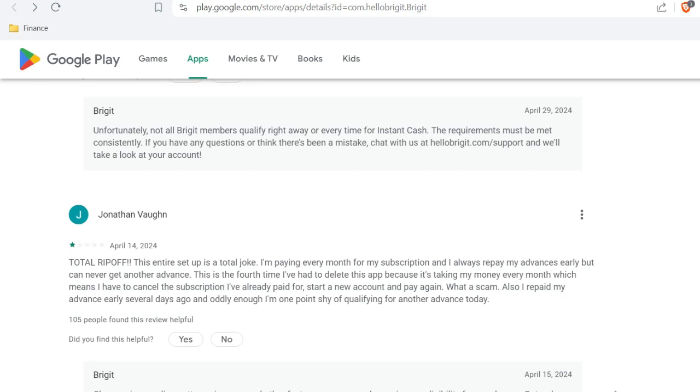I don't know which cash advance app you have actually tried before, but you can look into any of these, and you're gonna decide on exactly what you want to go for, or which one you actually want to go for.